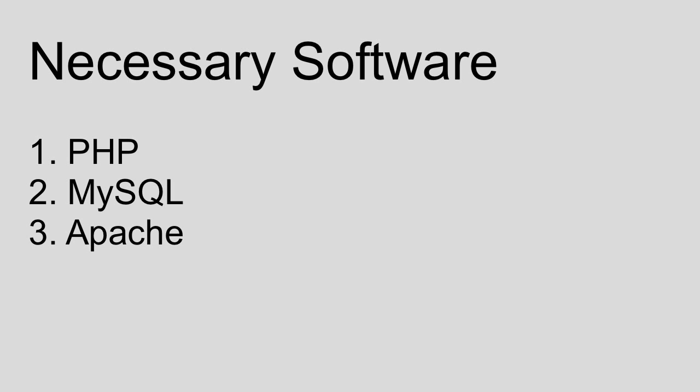Now, if you're not familiar with any of those 3 items, it's okay, because we don't need to really know that much about them at the moment, and we don't even need to install them individually. In fact, there are plenty of packages that take all 3, mush them together, and make it very easy for anyone, including your grandmother, to install them on their computer.